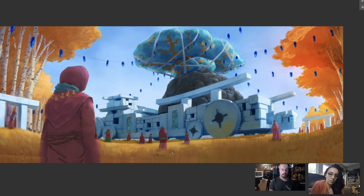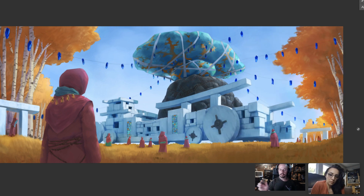And then I'd get a little bit more depth in the grass, right, Jesse? You know a thing or two about painting grass. This ends up coming off as really rough, unfinished, and it doesn't have that depth yet.